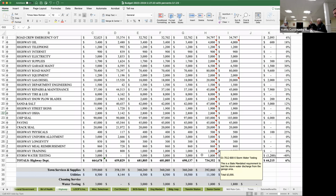Okay. And then this one went down, stormwater testing. Yeah, so Tom, you can speak on that, right? Yeah, we're utilizing Cardinal Engineering to take care of that stormwater testing for us at the highway garage and transfer station. They checked with the testing companies and found that they can get it done for $18 for the year. Good savings. Yep, sure.